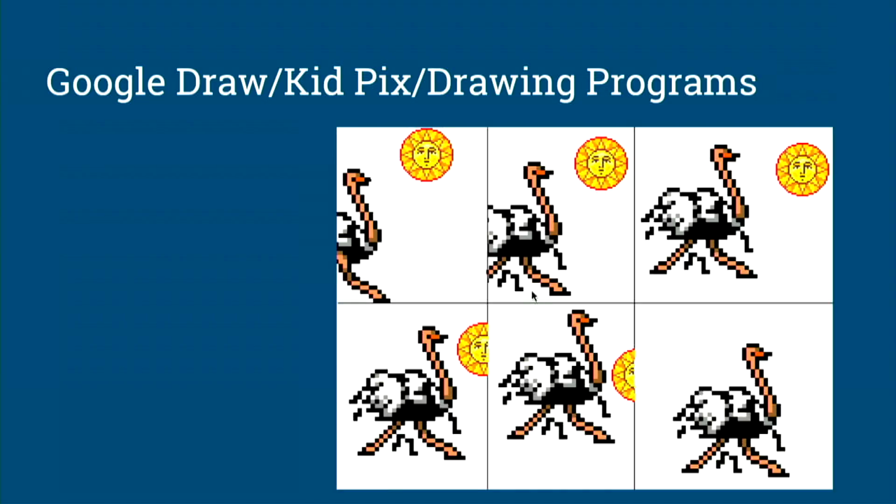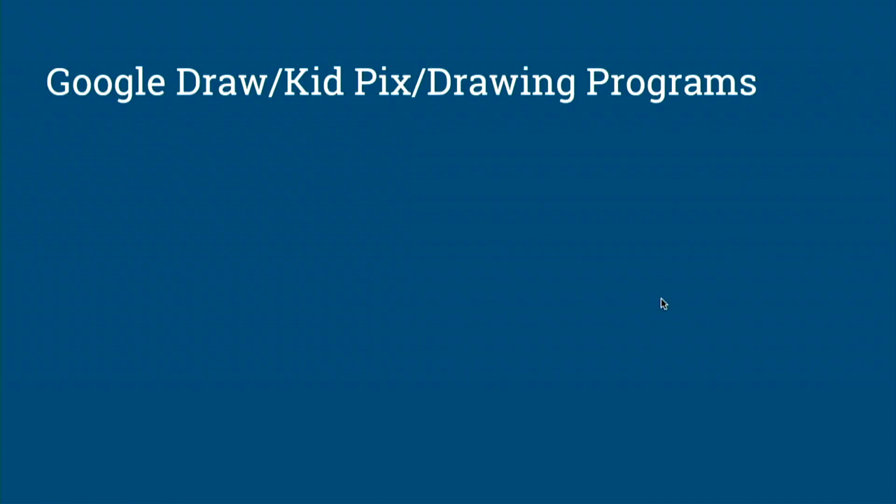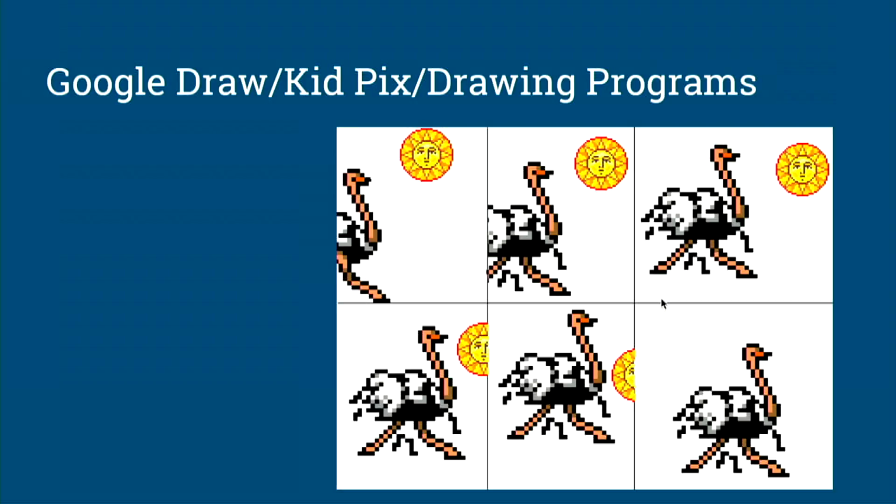This is some text to self things that they did. I can't remember what the poem or what the book was that they read, but they were making some text to self connections, and they created a document where they told about their family and drew pictures or used stamps to create their family. This was another book tie. Again, I can't remember the book. I've got it written down, but I can't remember it. They were making a flip book, which was how the book went. So they made a flip book.